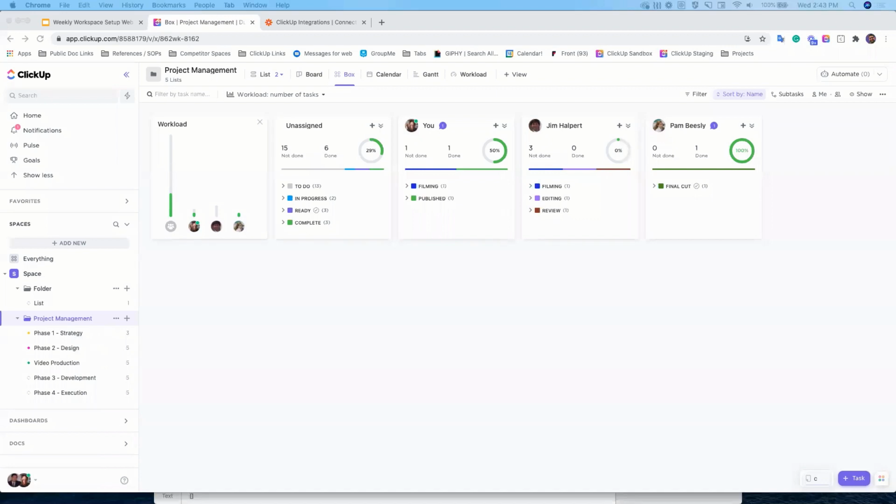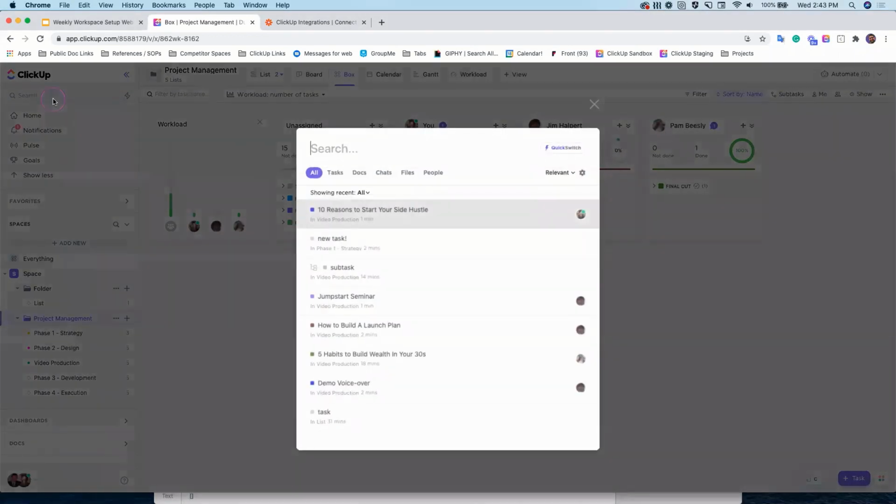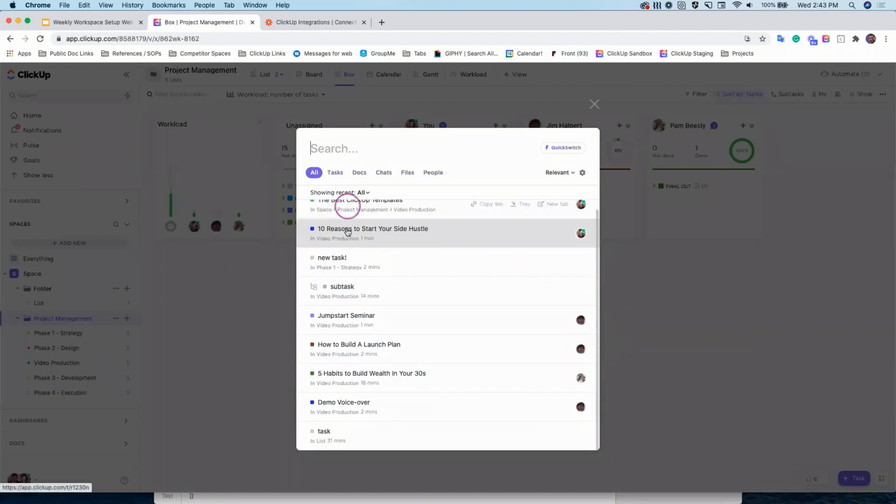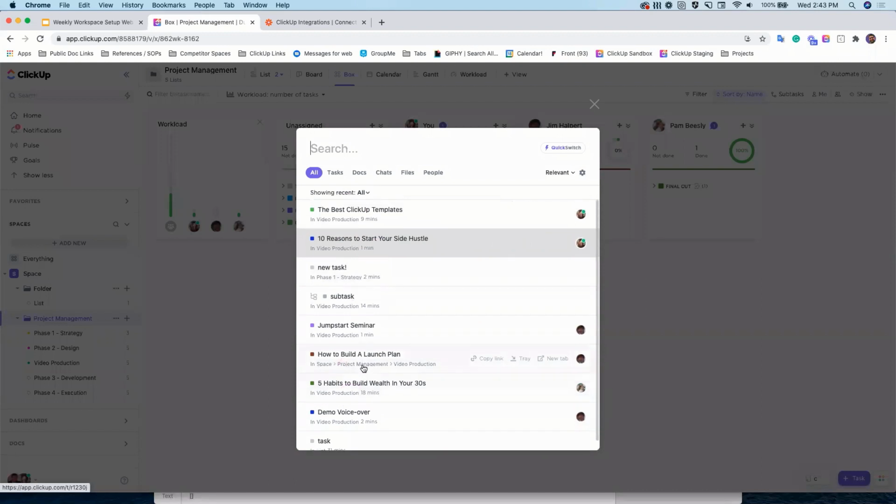Do you have general search option that'll bring every piece of info that discovers in the search term? Yeah, we got that. No problem. You got to search right here, right? And you can search all things, tasks, documents, charts, files, people, right? And it will filter through all of those things, right? And it will indicate on that task where it is, right? Its location. You have space, folder, list. Right, so you've got a really great search feature that can find exactly what you need.